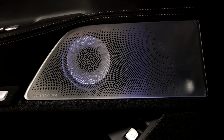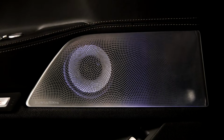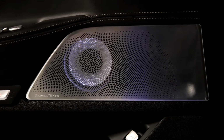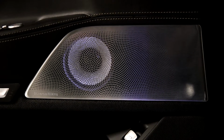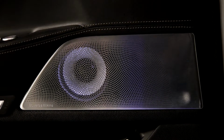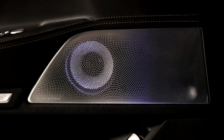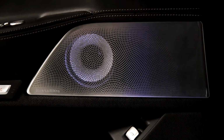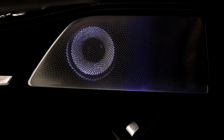Next, we have the Bowers & Wilkins Diamond Surround System. This is an expensive option. It's around $6,000. It's one of the best speaker systems I've ever heard, personally, in all the cars that I've been in. And it lights up, as you can tell there, so at night when you have all the ambient lighting on everything, it just adds to that effect. The speakers are very punchy, they're very clear, they're just an all-around amazing sound system, and they have that nice aluminum billet cover over them.